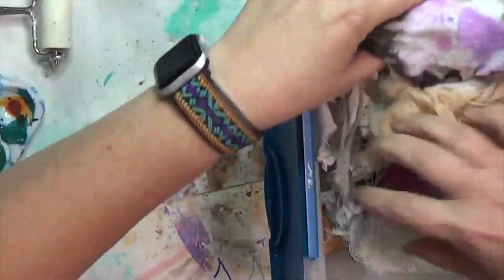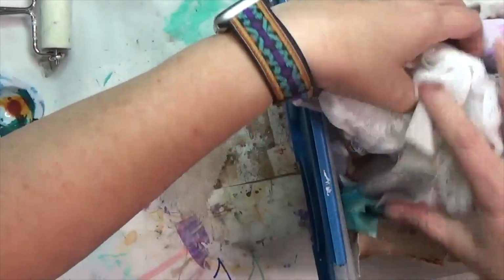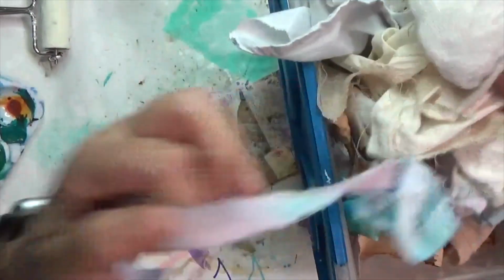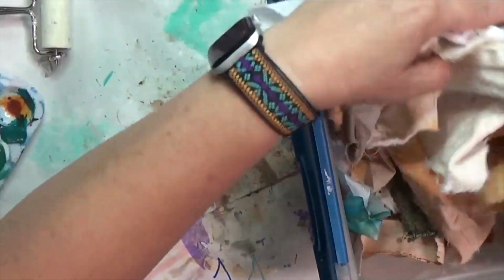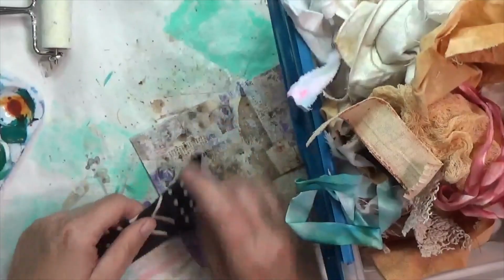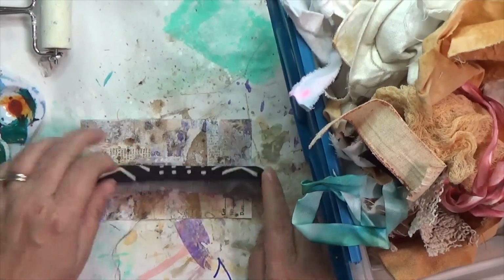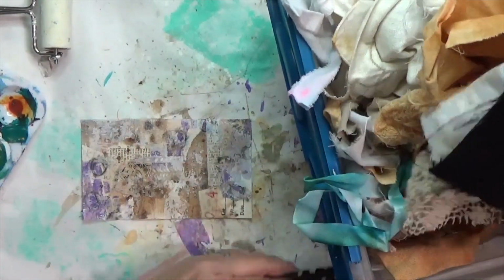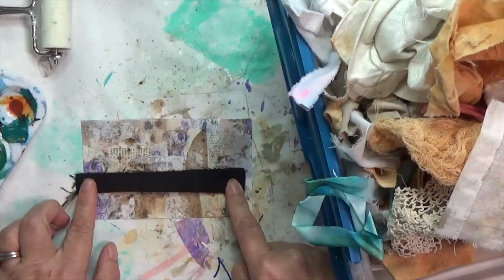That's what I was concerned about with the lavender prompt, because I don't tend to put a whole lot of color in my art, but I try to mix it up and throw it in there and see what I can do with it. So yeah, so far I'm feeling pretty good because I've got the white and I've got that brownie coffee stain on there, and that feels pretty good.